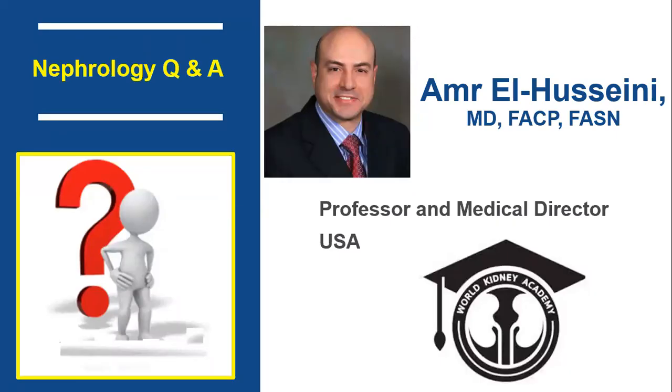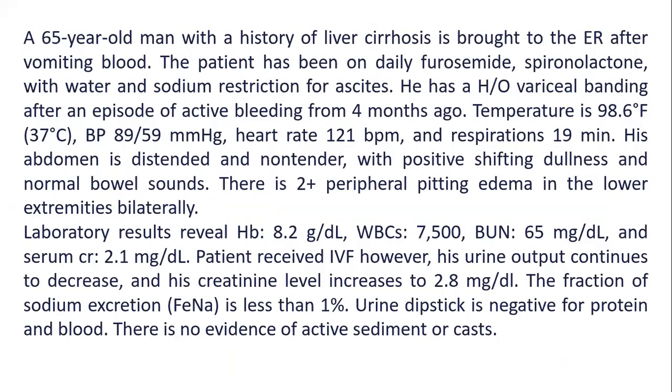Hi, everyone. Today's question is very straightforward. He is a 65-year-old man with history of liver cirrhosis who came into the ER with hematemesis. The patient has been seen in the ER.